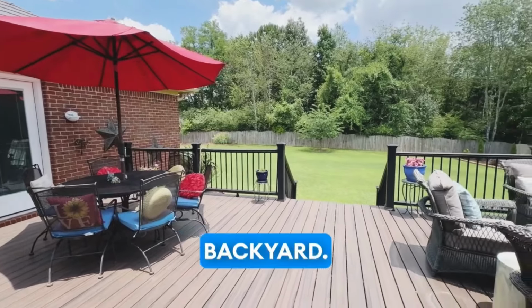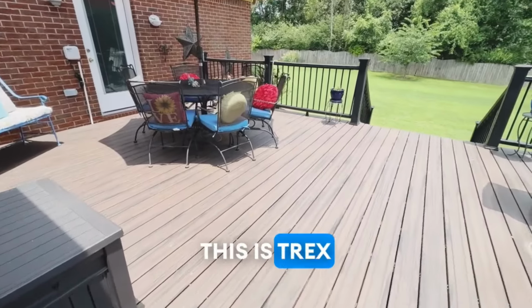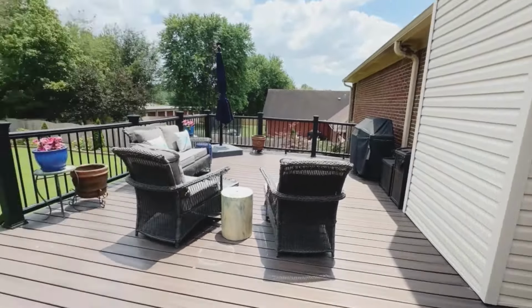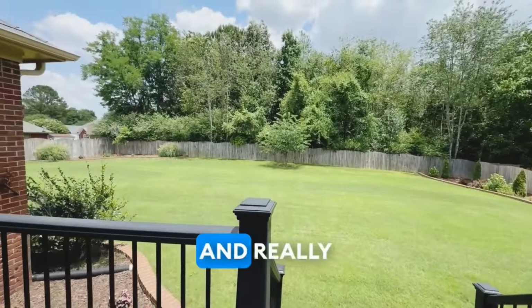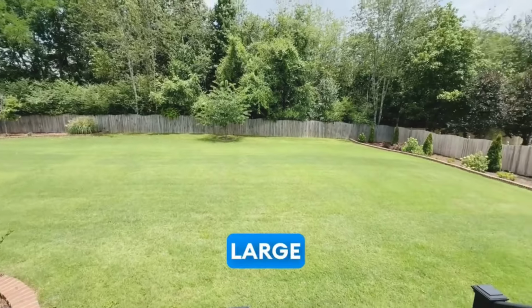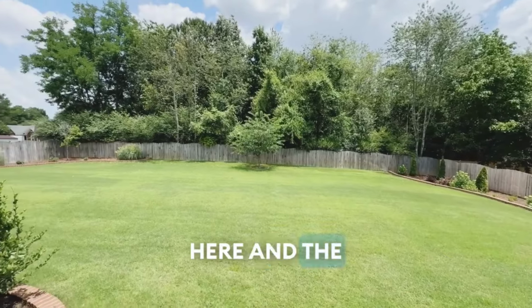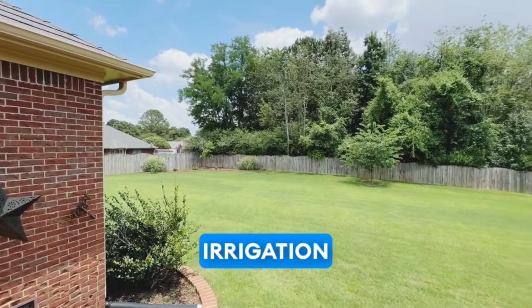Here we are in the backyard. It's really a private backyard. This is Trex decking. So this is really easy to take care of. Virtually no maintenance. And really nice landscaping back here. Large private backyard. There's a sprinkler system back here. And the flower beds have their own drip irrigation.